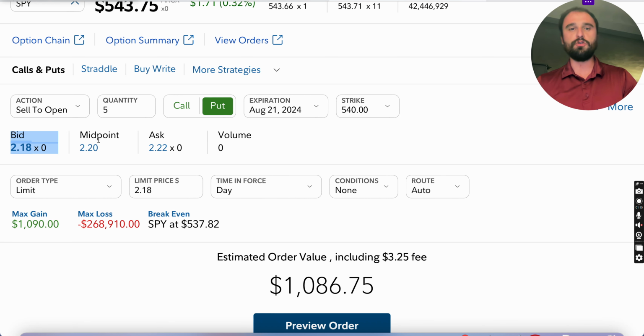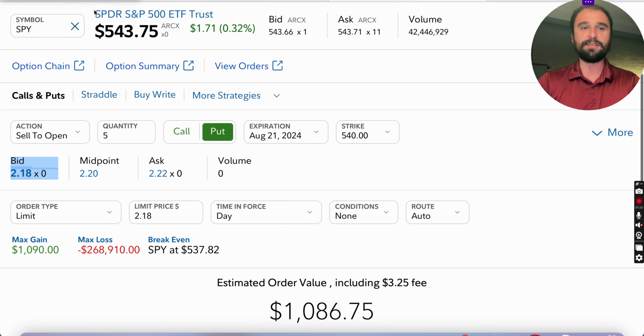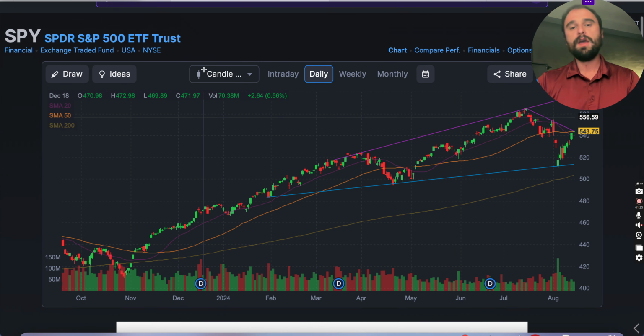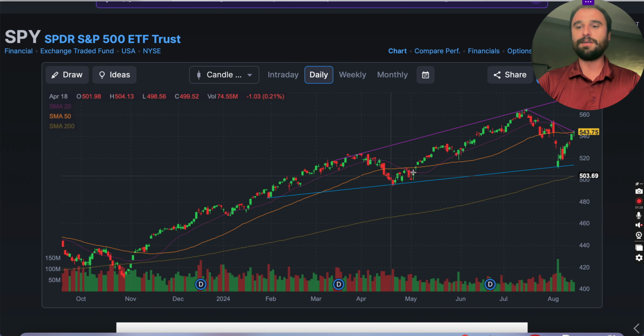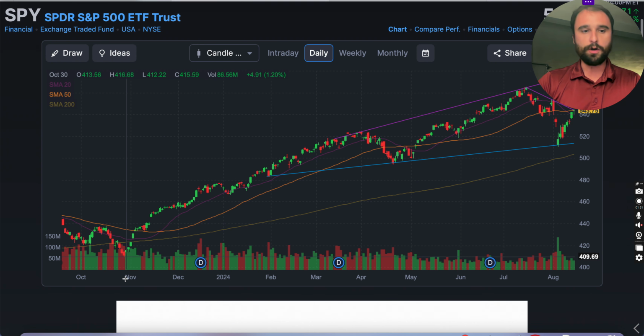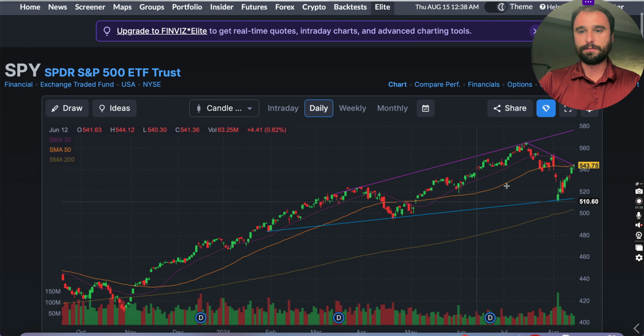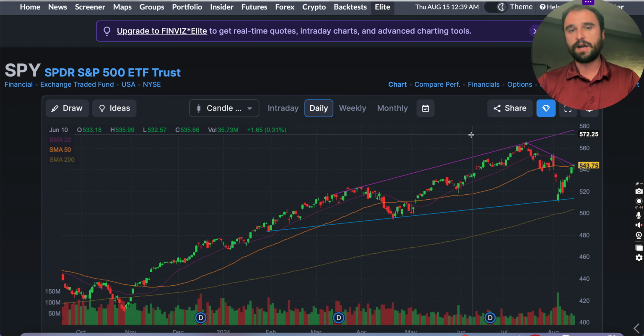A call option gives you the right, if you're buying the option, to buy 100 shares at an agreed upon strike price. In the case of SPY, this is the S&P 500 ETF, the main index for the S&P 500. And what we're looking at here is a chart that's consistently in an uptrend since November of 2023. We've had some pullbacks, but if we expect the bull market to continue, then if we're doing this for the first time, we can enter into a cash secured put trade.